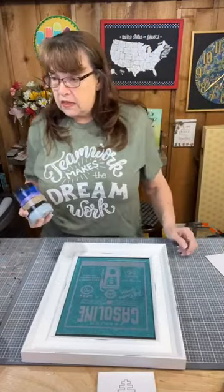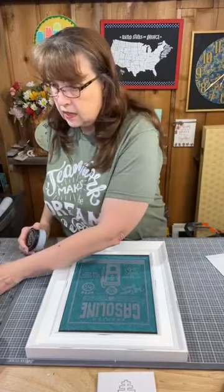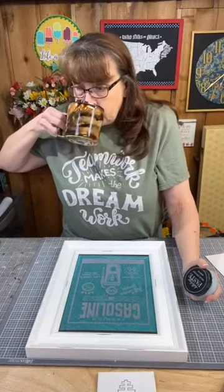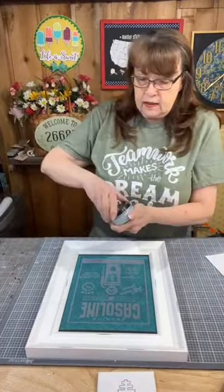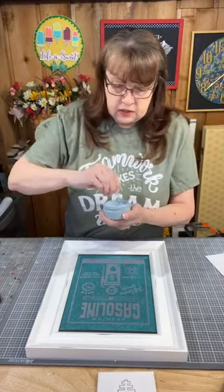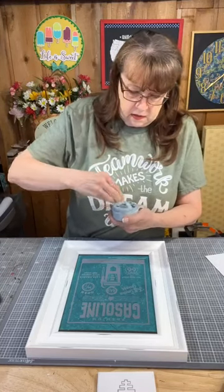Okay, Patty says ocean mist. Betty says ocean mist. Bill says ocean mist. I was thinking ocean mist. So I think we're going to do ocean mist. Okay, and I think this one, nope, that's not new. I was thinking it was new. I'm going to give this a little stir. It's been a hot minute since I've used it.